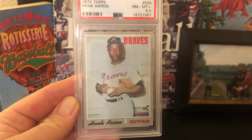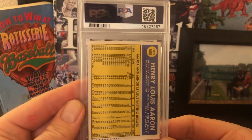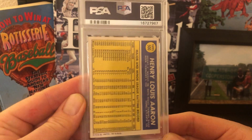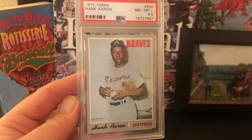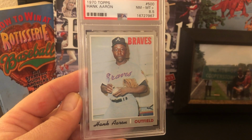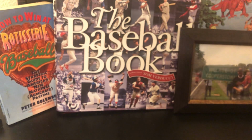I didn't have this Hank, and I think I've mentioned this before, but the back is really nice. I don't particularly like this card because of his look on his face, but this came available and went off late at night, and I think I got a pretty good deal on it. So that's an 8.5. We're closing in here.